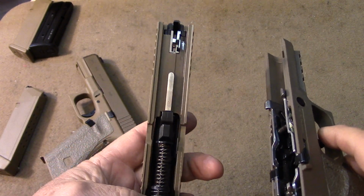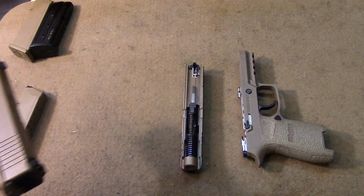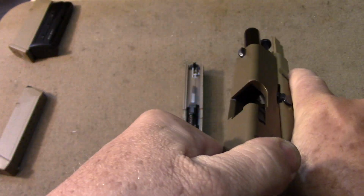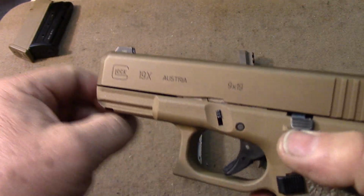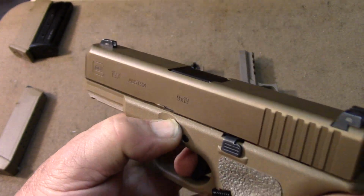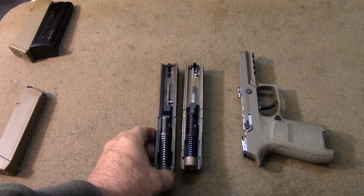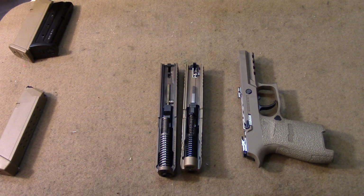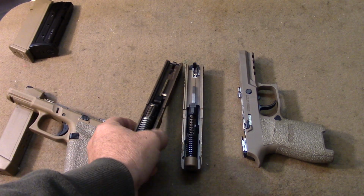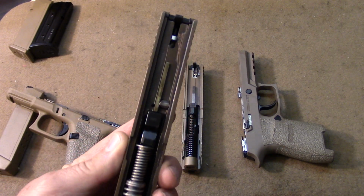If we compare internals on the Sig and the Glock, you can see they're really similar. Again, we are clear. Typical Glock takedown, and then you got to pull the trigger to get the slide to release on it. You can see the slide on the Glock is just a hair longer, not enough to make a huge difference. If you look at them, they're virtually twins, as most polymer striker fired guns are these days.